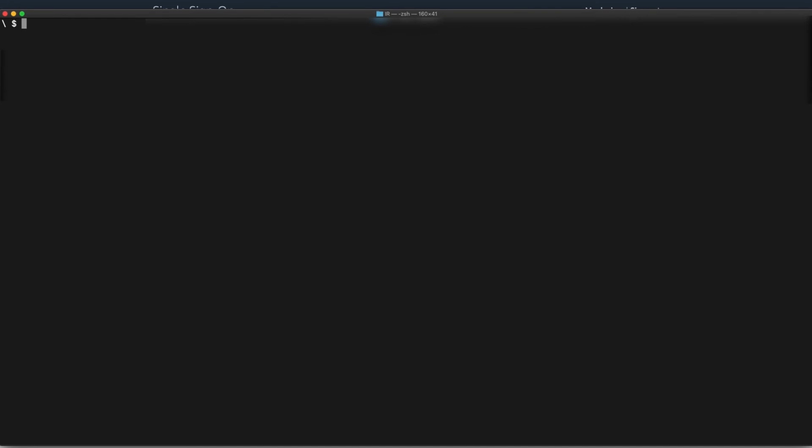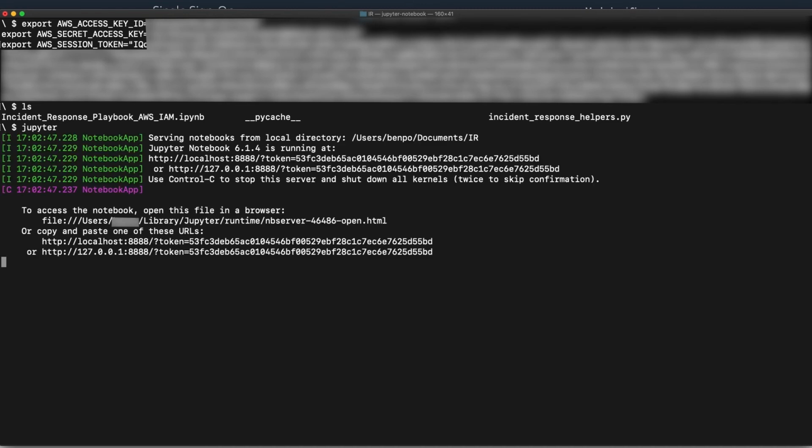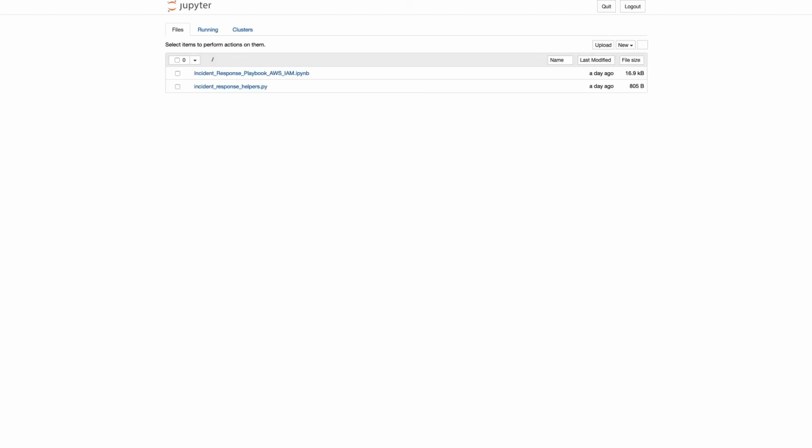Going to go to a CLI and paste them in. And no, I'm not going to share you my credentials. Then I can list the folder where I've downloaded the Jupyter runbook. Then I can simply run Jupyter, which starts a local web server and launches my web browser. Then I can simply click on that runbook.